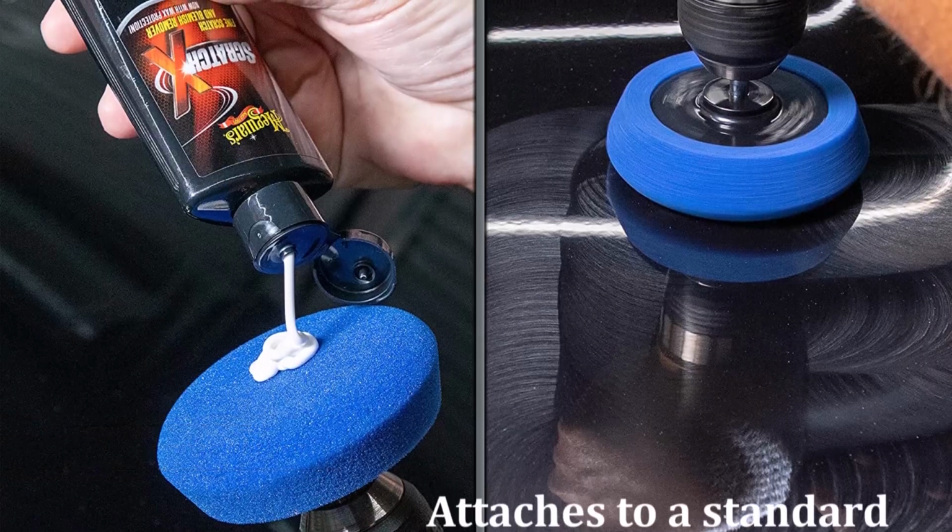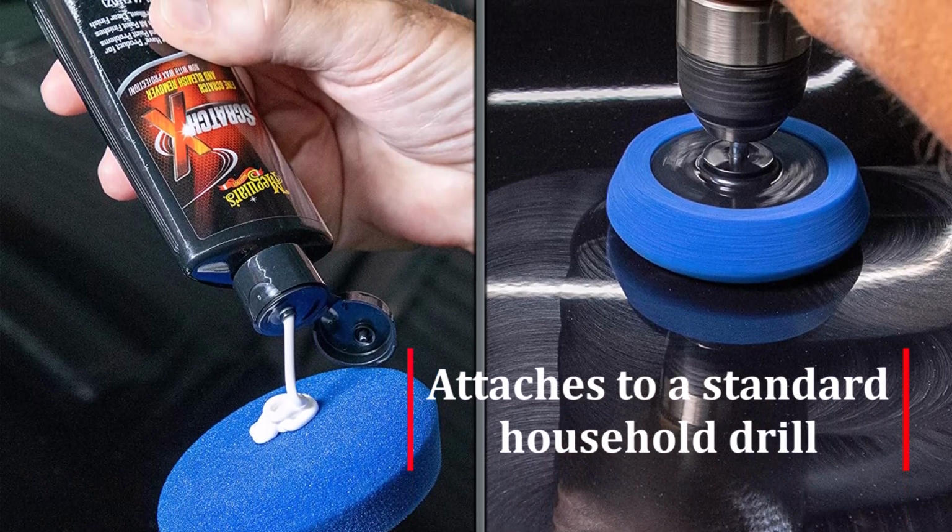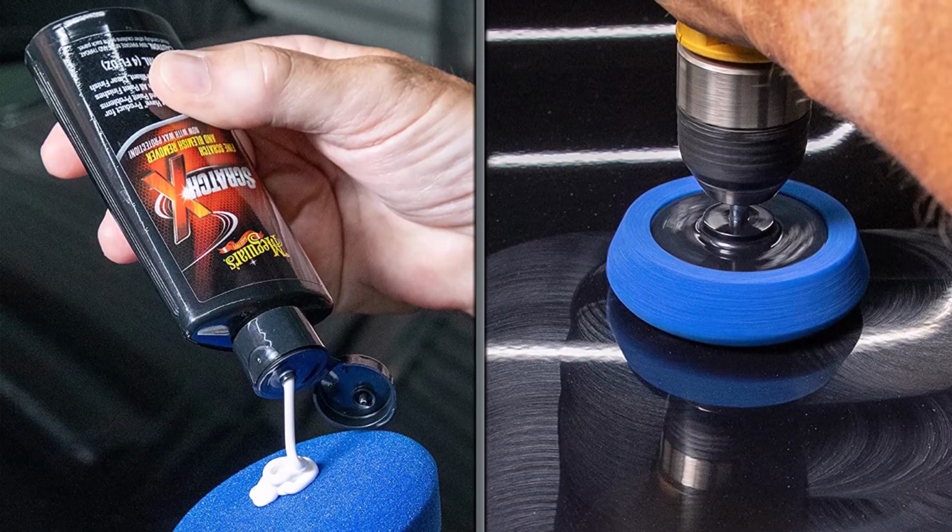The scratch eraser pad attaches to a standard household drill, greatly reducing the time and effort it takes for light car scratch removal.